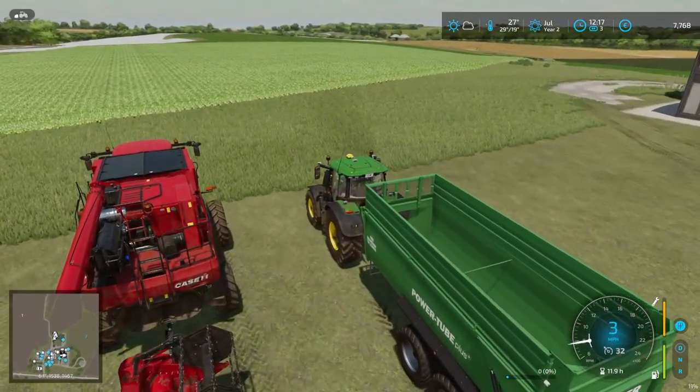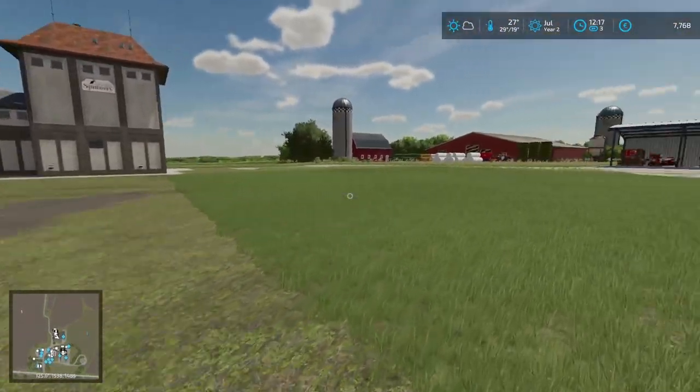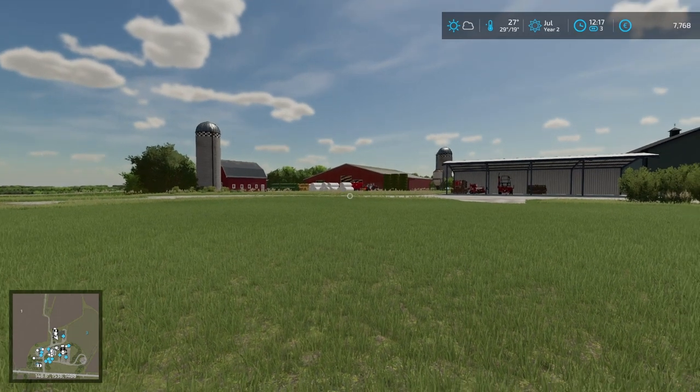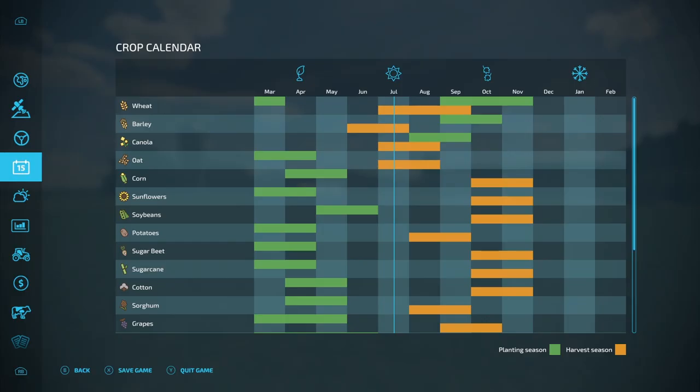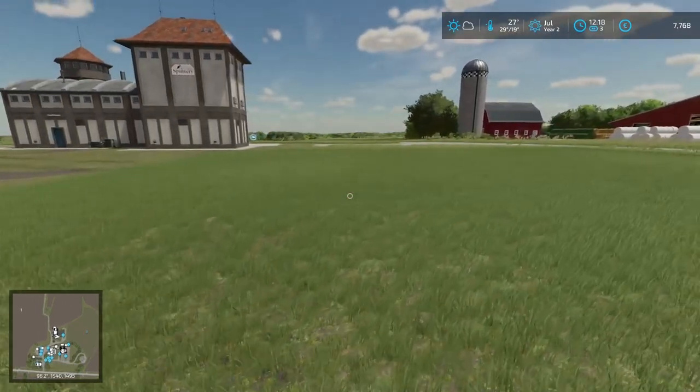Okay, so I'm going to end this episode here. Like I said, off camera I will continue with the straw baling, and I'll do a couple more mixes of TMR to feed the cows. I want to maybe not fully fill their trough, but be as close as possible.